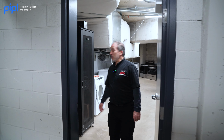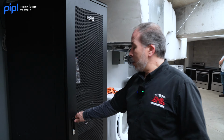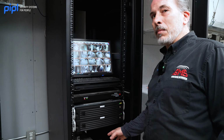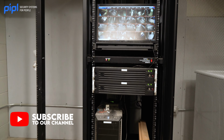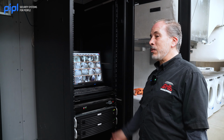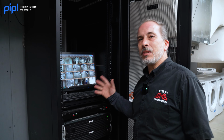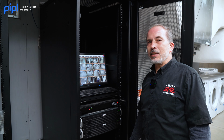So here we have our server rack for Agora, where we have the ICT GX access control system, and also we have the NVRs for the Arkiv camera system, where we have over 160 cameras, 170 cameras throughout all the buildings in this facility.